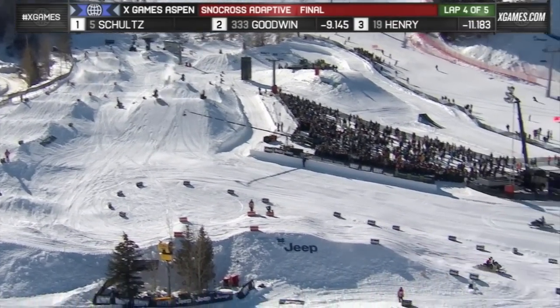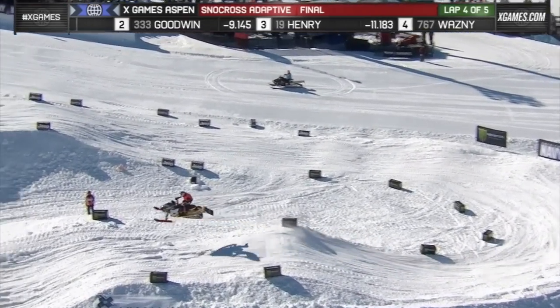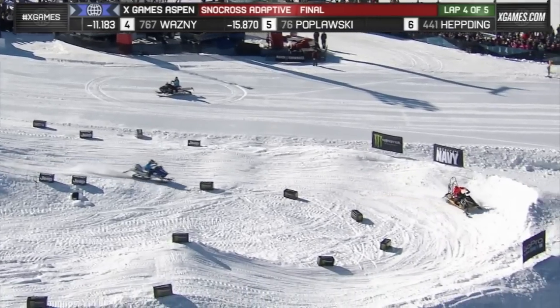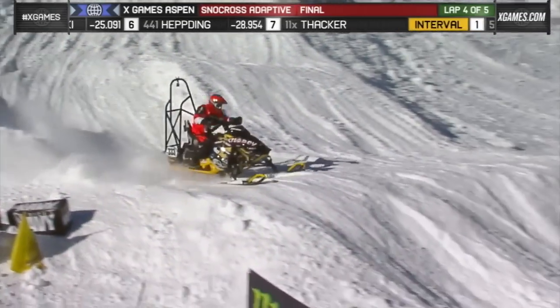I don't think he's going to make up that space on Doug Henry, who's sitting in third now. But look at the gap between first and second. There goes Mike Schultz, and just coming into frame there, Garrett Goodwin. Well, I think we're going to have a battle shaping up for second here. Henry is charging towards the end of the race here. We're on lap 4 of 5.